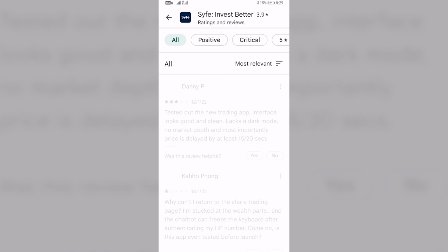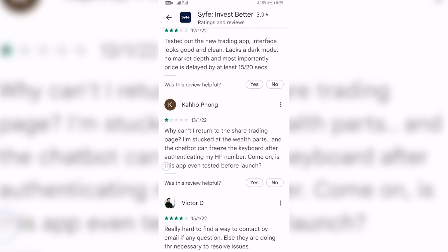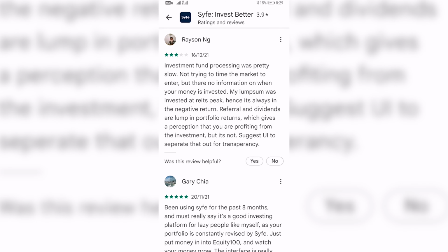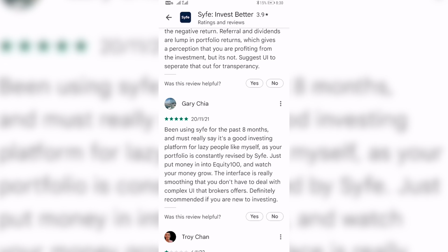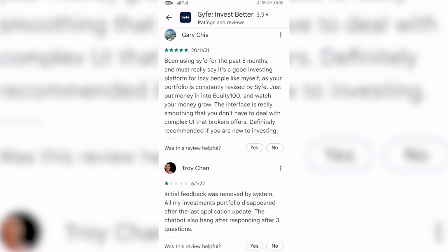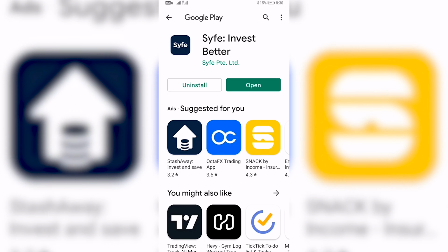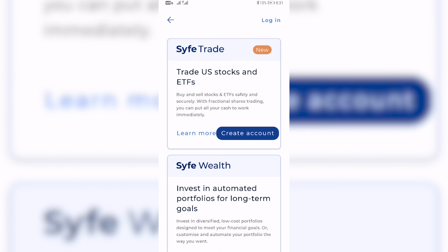So the app can be downloaded from the App Store, and the first thing you notice is the reviews are not like 5-star. There are some bad reviews talking about market delay, deposit problems, but overall I think most of the people that have used the platform seem quite happy with it. So I'm going to just go ahead and download the app and see what happens next. Once you have downloaded the app, you just open it and you'll be introduced to this beautiful blue background, and click New, click Syfe Trade to open a new account.